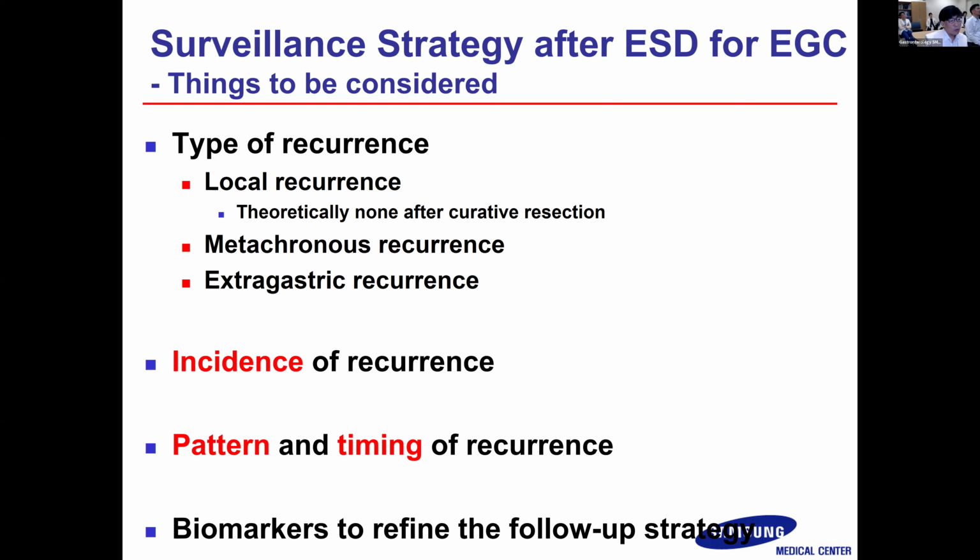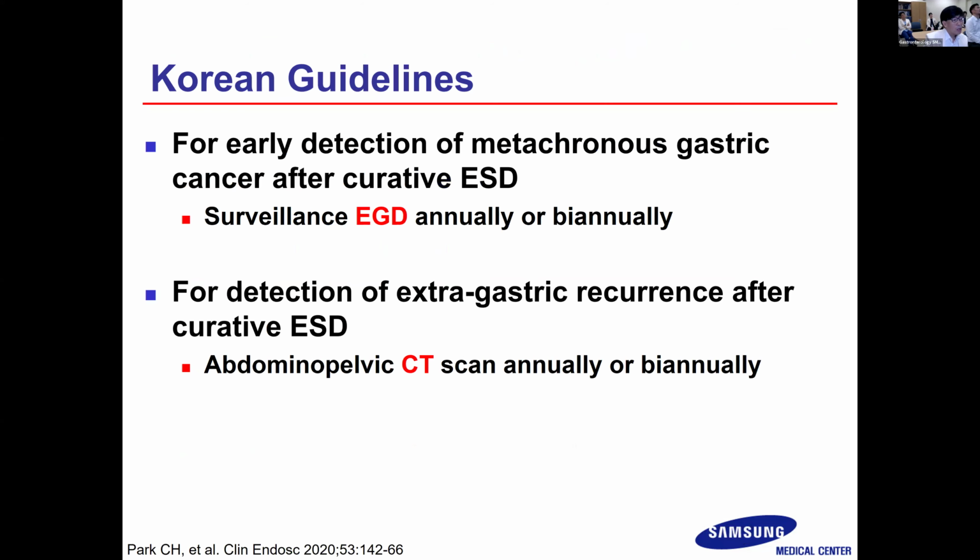Today, I'm going to focus on the metachronous recurrence or the extragastric recurrence, because theoretically, local recurrence would not occur after the curative resection. Recent Korean guidelines recommend annual or biannual EGD and CT scan for the early detection of metachronous or extragastric recurrence after curative ESD.